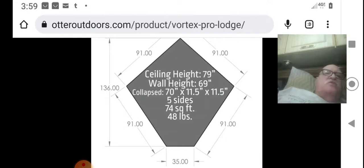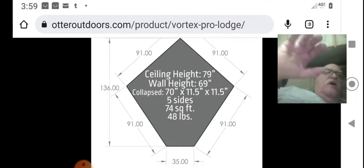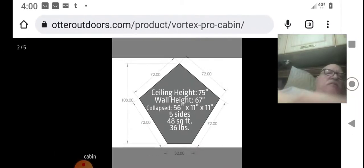Okay, so here's the Vortex Pro Lodge. Notice the dimensions on this thing. It's huge: 91 inches on these walls. Now that's big, a lot of flat area. You see four measurements of 91. Four rods come out, they tension out, they pop out, and they're pretty sturdy. So it's going to shed the wind pretty well, but 91 inches is a long ways. Okay, 74 square feet, 48 pounds.